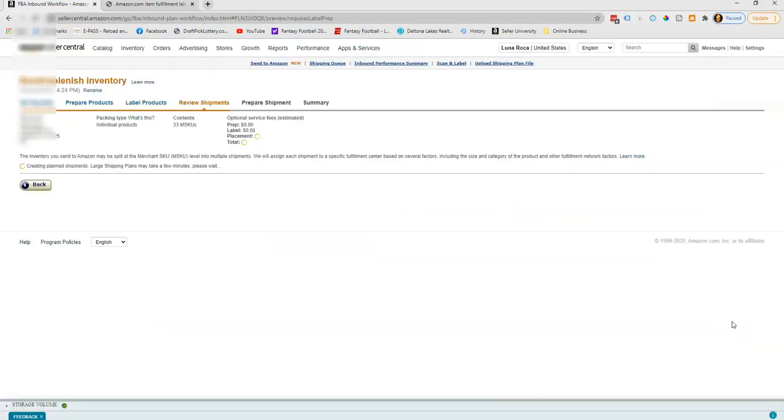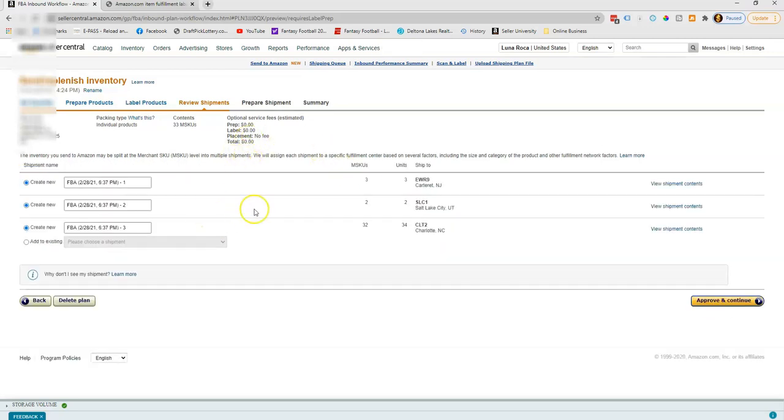Review the shipments. Creating planned shipments. Okay, I think this is going to take all the shipments and separate them in the boxes to the different places I have to send them. That's what this page is about. We see the circles of patience. Okay, so we're going to three of the units. Most of them are going to Charlotte, North Carolina. There's a couple going to Salt Lake City, Utah, and a couple going to New Jersey. All right.